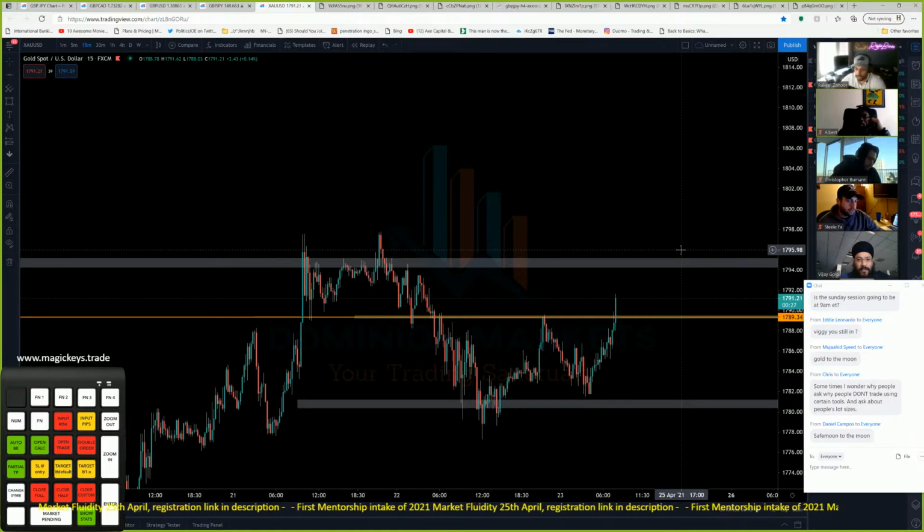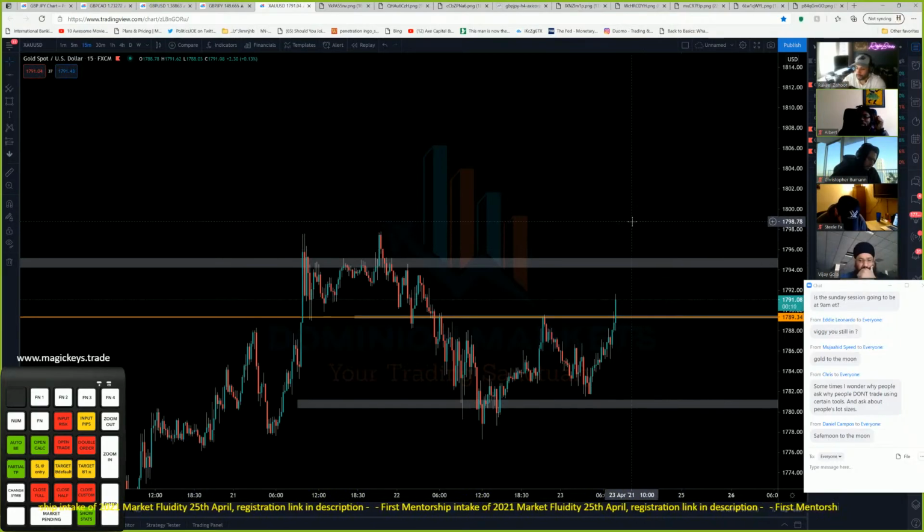Sometimes I wonder why people ask why people don't use certain trading tools and ask about people's lot sizes. I think they want to compare or something along those lines.